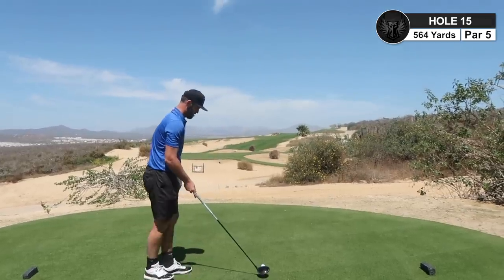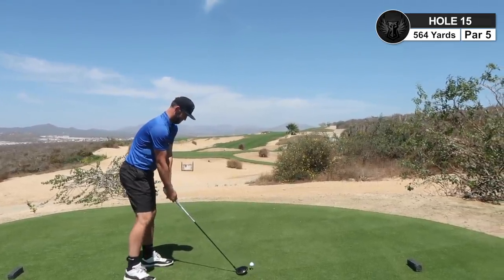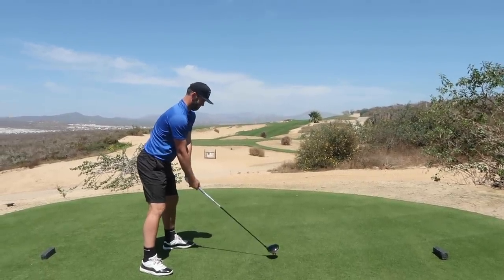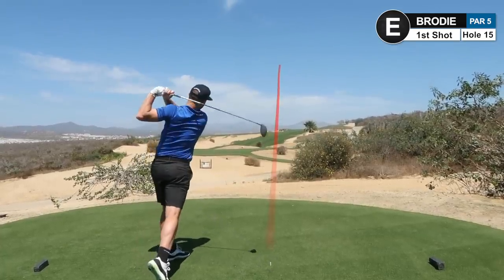So with 564 uphill, this was a big one. Needed to hit a boomer out there to give myself a chance to get there in two. So blast off, folks, blast off. Wow.